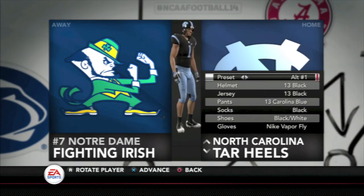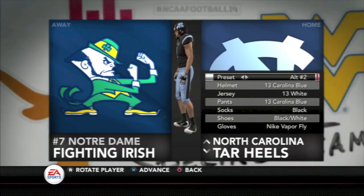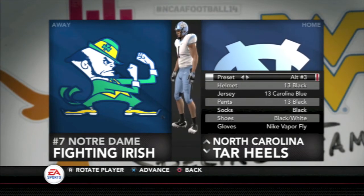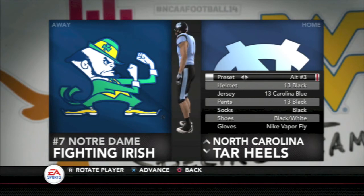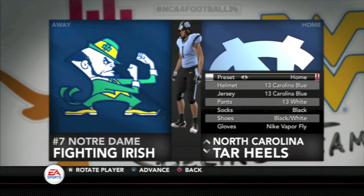And here's the black, and I just think that looks solid and one of the top uniforms in the game, no doubt. And it looks a lot nicer. It looks like they can actually play football now instead of just a basketball school.